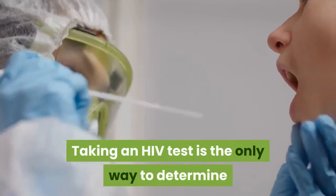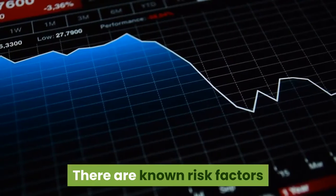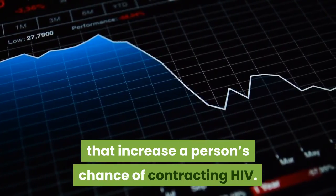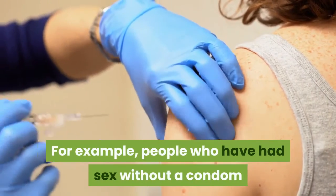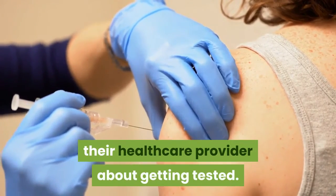Taking an HIV test is the only way to determine whether the virus is in the body. There are known risk factors that increase a person's chance of contracting HIV. For example, people who have had sex without a condom or shared needles may want to consider seeing their healthcare provider about getting tested.